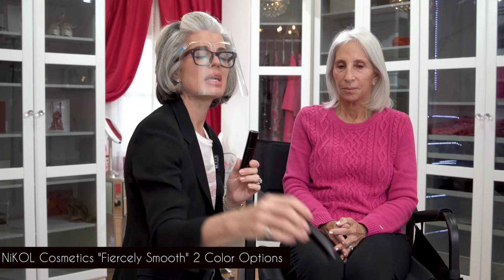Next, I'm going to take a new product for us called Fiercely Smooth. We have this in tinted and we have this also in clear. I'm going to show you the tinted. It comes out really dark, but it goes on the skin beautiful. It does not give a darkness to the skin. You can see how dark it looks, but it is a little deceiving when you put it on. It's beautiful. It's just going to give a beautiful glow to the skin.